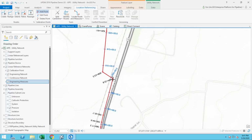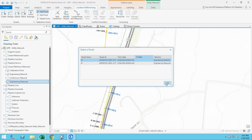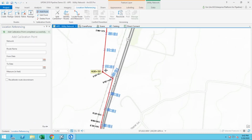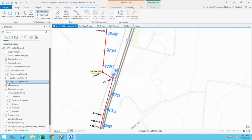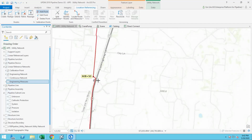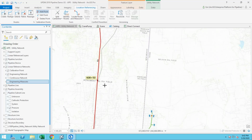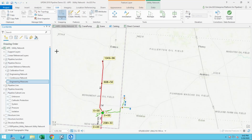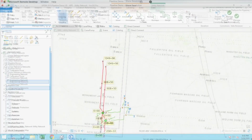So let's add a quick point here at this vertex, and let's call that 68,850. And I'll run that. If you watch those station ticks, you'll see everything shifted over, and now I have those new measures on that route. There's that new calibration point. So now from here, if I was in a version, I would save this version, reconcile it, or just pull up this data in my event editor.